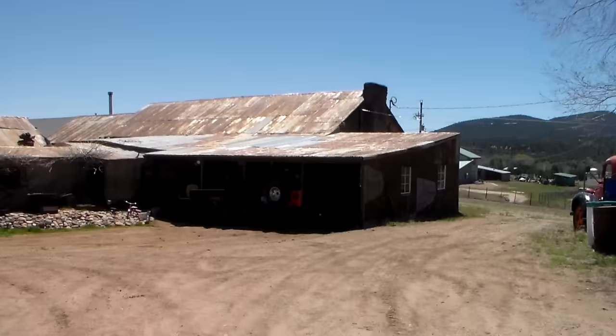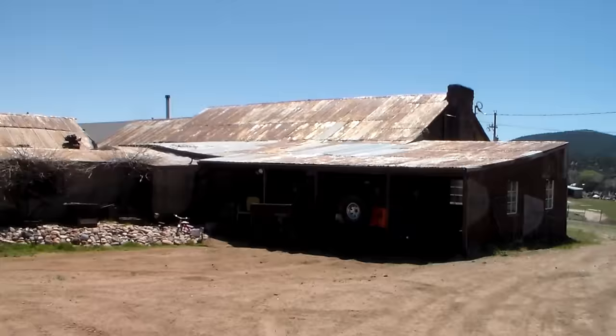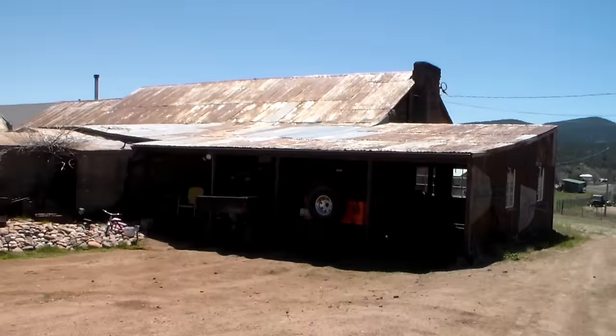The after of the lean-to, all the tin re-screwed onto the top, most of the junk that was holding the roof taken off, the back entryway here.